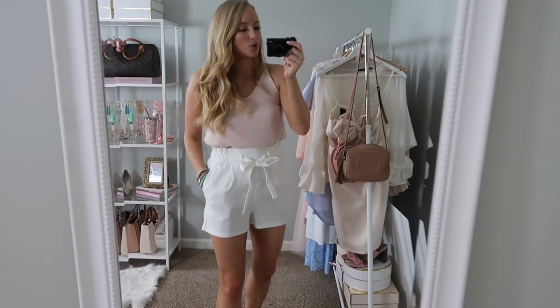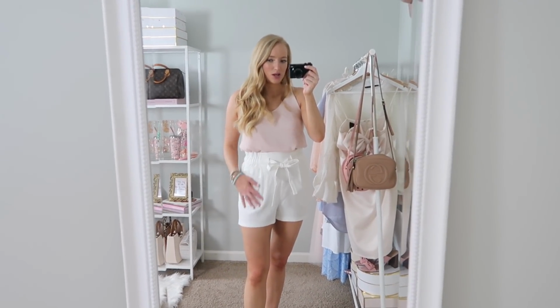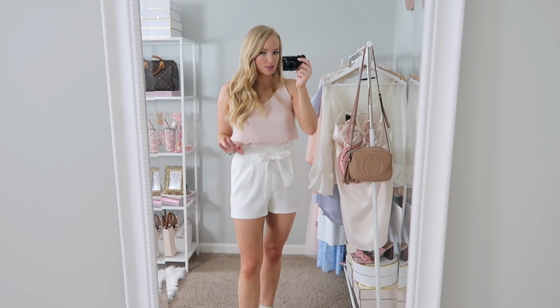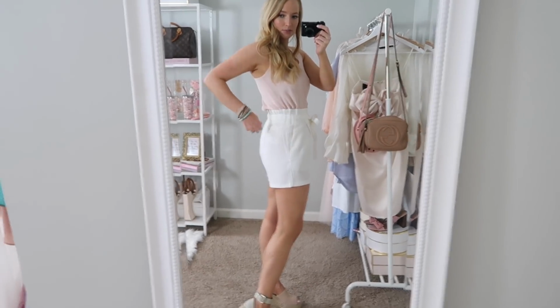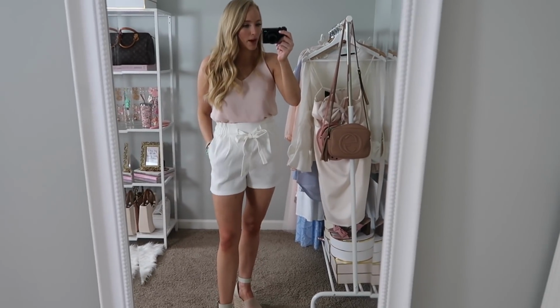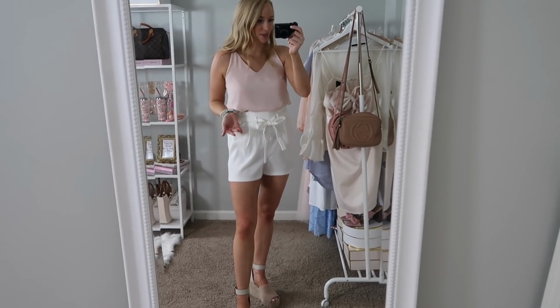I'm sure these will wrinkle pretty easily because they do have that linen blend material, but they just feel a little bit different, and they'll probably fall out as long as you're moving around in them. But just a really big fan of these. I'm glad I added them to my cart. I kept on the same tank top. I love white and pink together.